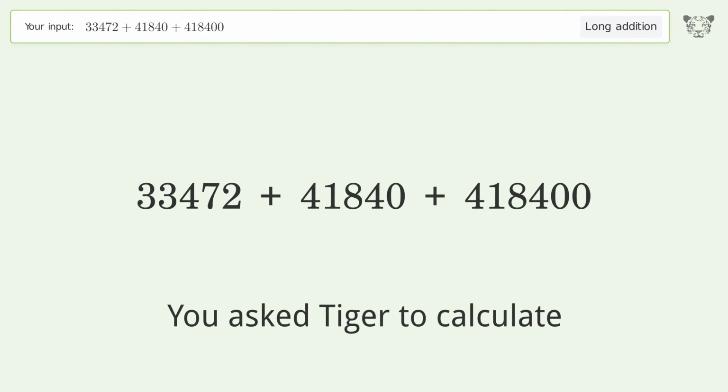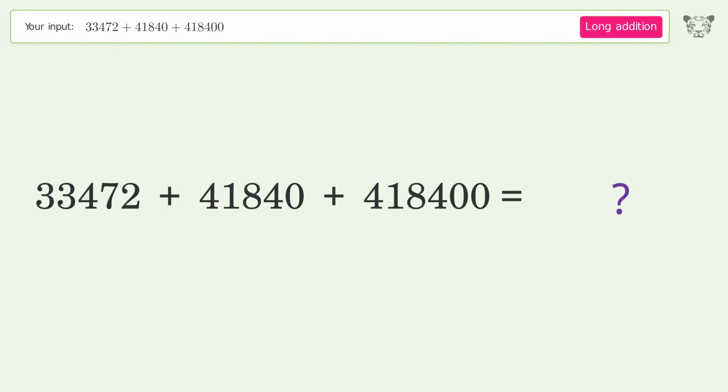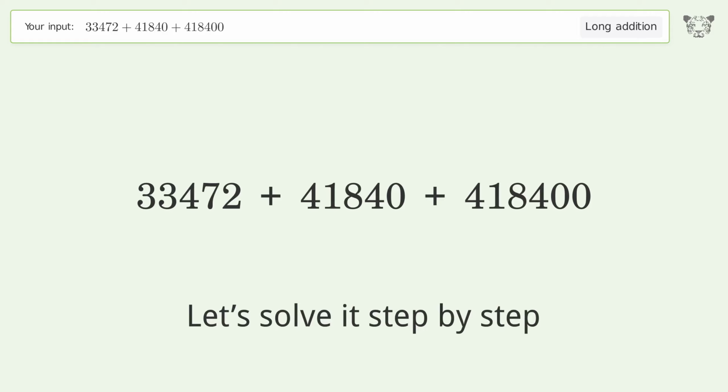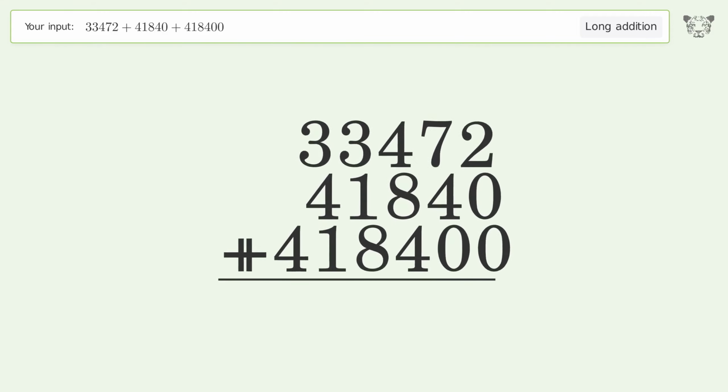You ask Tiger to calculate. This deals with long addition. The final result is 493,712. Let's solve it step by step. Rewrite the numbers from top to bottom, aligned by their place values.